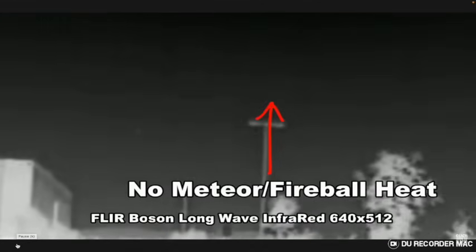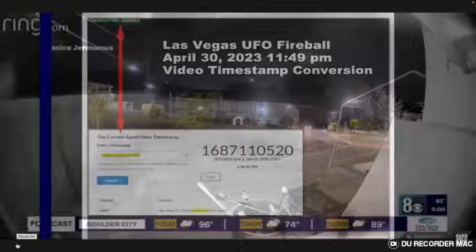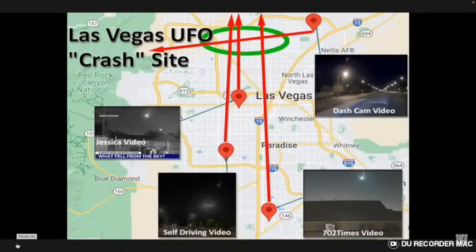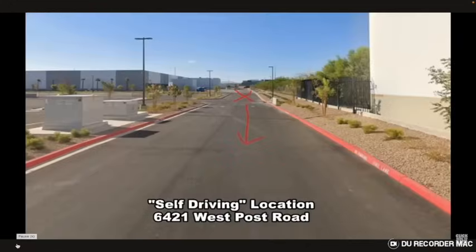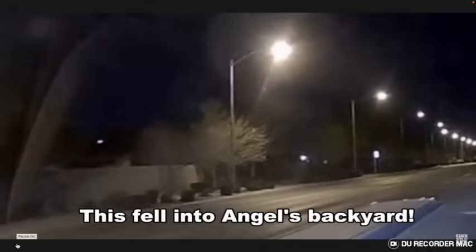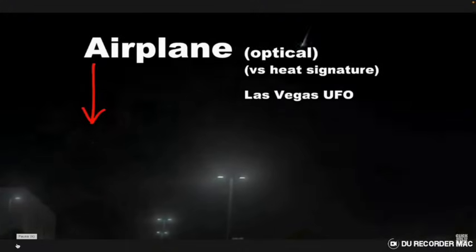So now we've got a long wave infrared, and now there's no meteor. So there's no heat signature, but we see the airplane. But now we don't see the airplane, but yet we see the meteor. Very interesting. Now, this is verified footage. We see another view from a ring camera or a security camera. We've got that address. We've been able to identify where those houses are. So it looks like it is coming right into Angel's backyard.